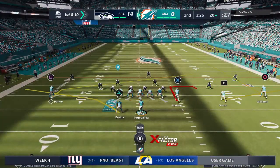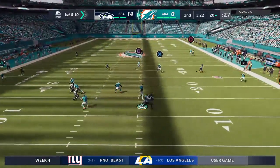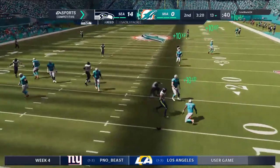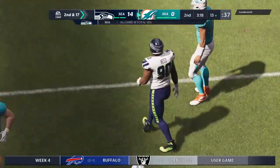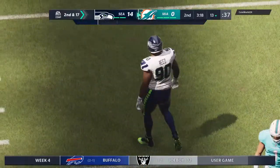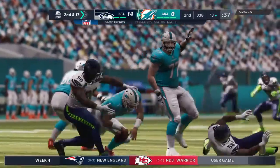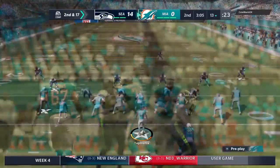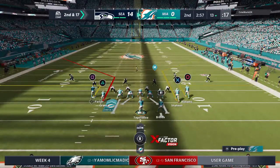And they're in a bind early here, down 14-0. Are you worried at this stage or still too early? Pressure comes. He's taken down by the Seahawk defense. Jaron Reed breaking through to get him to the ground. It's a loss of 7. Now following the sack, they'll look to make amends on a 2nd down and 17.